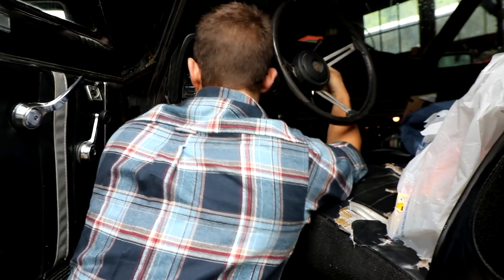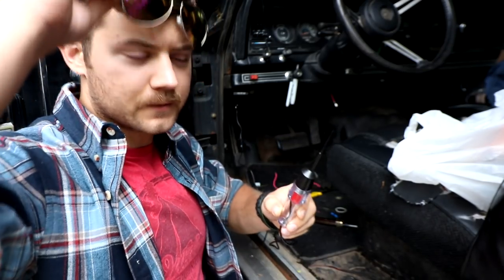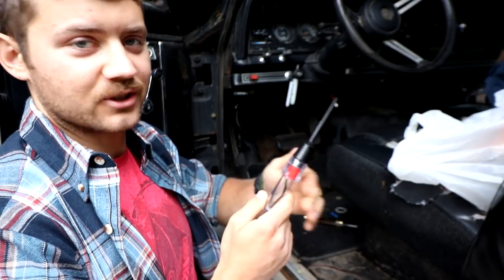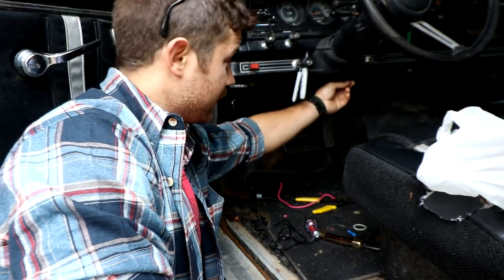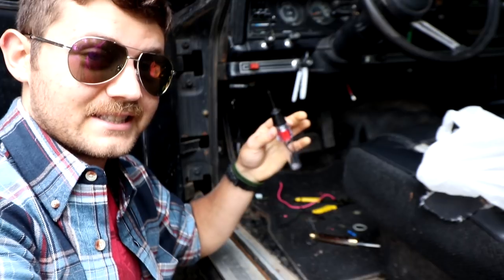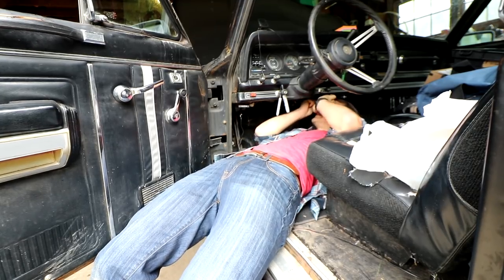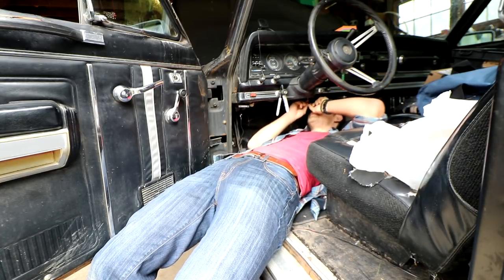What the hell? This ain't good. All right, so I went and got one of those circuit signal testers. They show you if there's power. I just wired this up. This was actually what was connected to the back of the cigarette lighter initially, but I didn't have this little device, so I didn't know there was any power going there. Wow. Oh God, that's live. That's hot. Yep, that's definitely got power going to it.